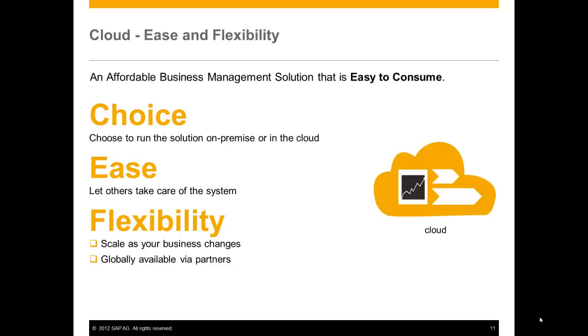Our next stage in the Business One application is to also make the solution available in the cloud. We want to make sure that SAP Business One is an affordable business management solution that is easy to consume. We'll be giving you choice, the choice of whether or not you want to run your solution on-premise with your own hardware in your own company offices or in the cloud, where somebody else is taking care of the system. And that's really where this ease comes from.